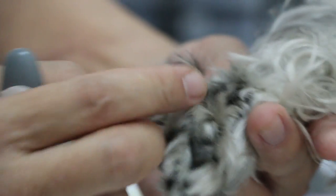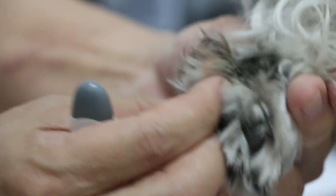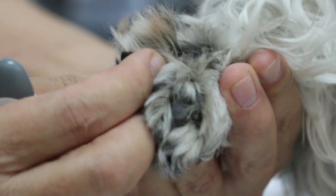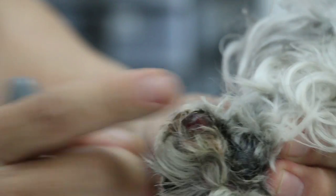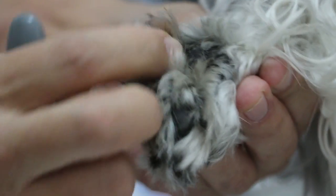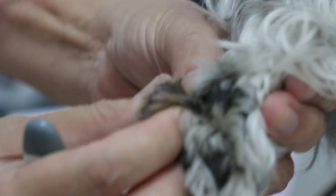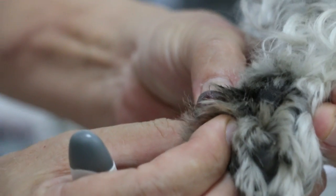This is a left hind D5, digit 5. The last time it came, we gave some antibiotics, but it didn't work. So today I re-advised him to come for surgery, and we have to remove the whole digit at this level, P2 to 3, and then this will solve the problem for this dog, because it's very painful and there's pus coming up. So the surgery is being done today.